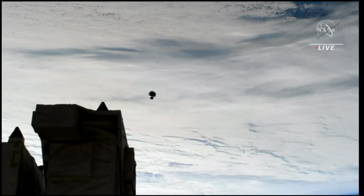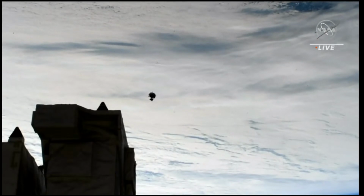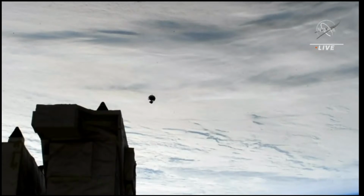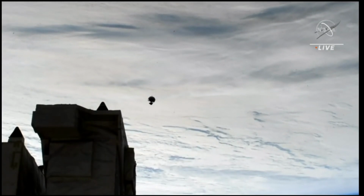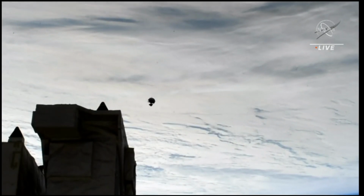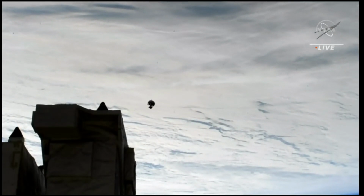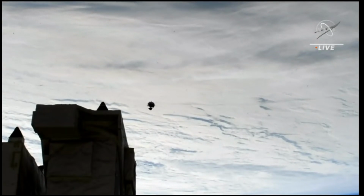Docking in about 50 minutes, then. And so this will be the last pass over daylight. So for the remainder of our coverage until docking, as long as we proceed through these steps nominally, we should be able to see everything in an orbital daytime.